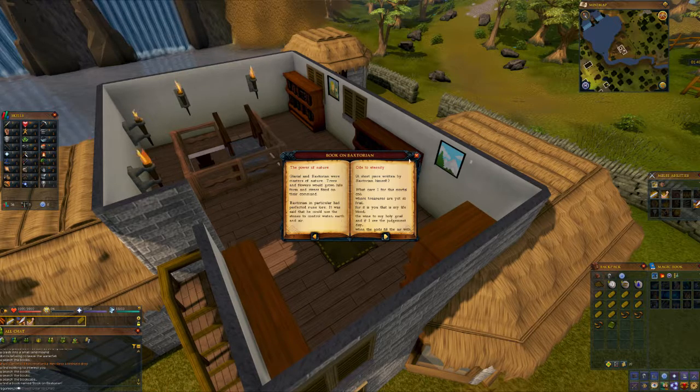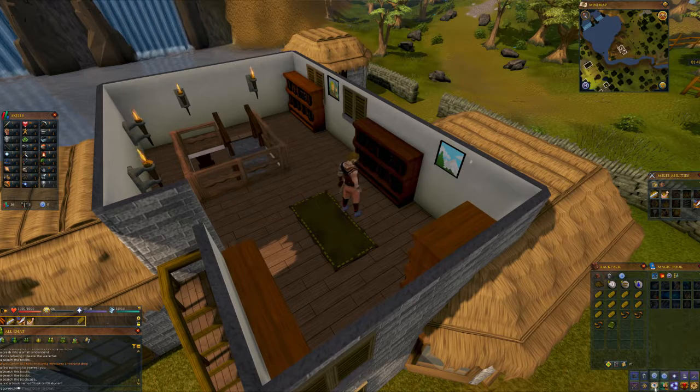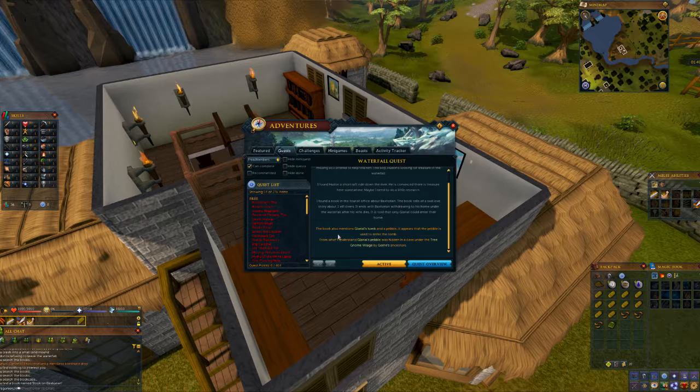So when you open the book, just keep clicking the right arrow on it, and then it's going to tell you to go to Tree Gnome Village in the quest guide to look for the pebble. So we're going to want to home teleport back to Ardougne.